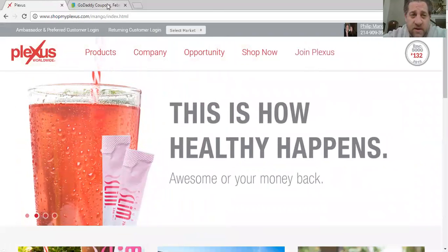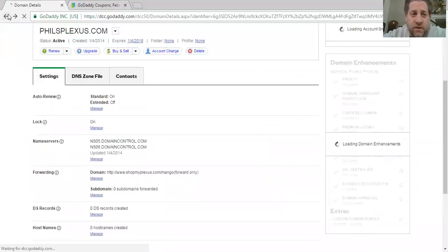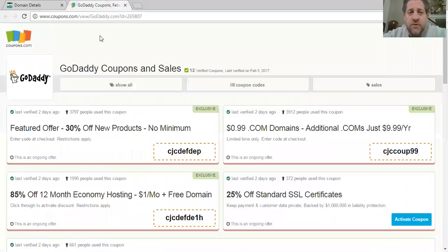Last thing I'll share with you as it goes back to GoDaddy, before you go to checkout, make sure you do a quick search of GoDaddy coupons. So for example, 30% off new products, no minimum. I just copy this code, and before I check out, I put in the promo code for February. Every month, every week, they've got different promo codes. Use those, make that price even cheaper than the $18, it would likely be more like $15 for 2 years. I hope this is helpful.